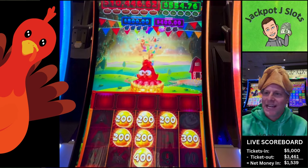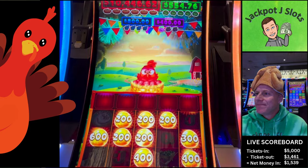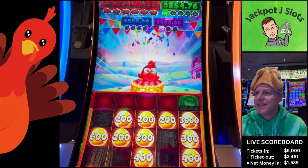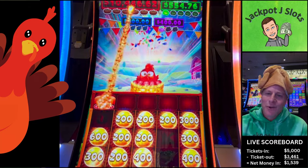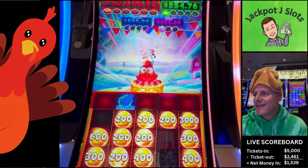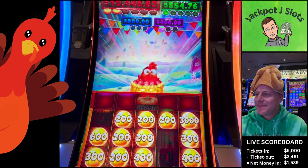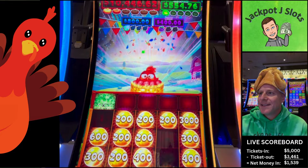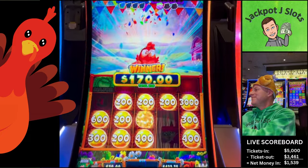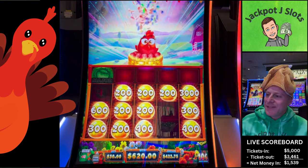Oh, come on. Words, lots of words. There's one for the major, but we need five. That $300 isn't too bad. Come on, two minis. I don't think we're winning the grand. Not even enough spots to get that. Two minis, let's get the 400. Last spin if we don't get another egg. Well, $620 puts us back on this machine.